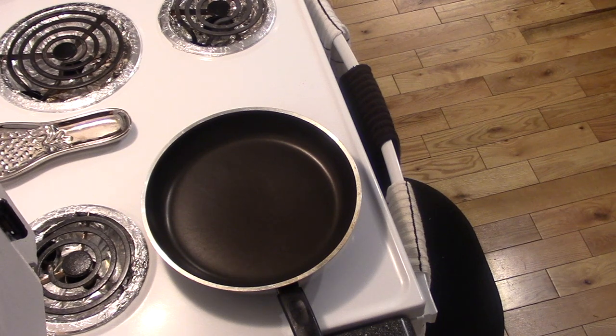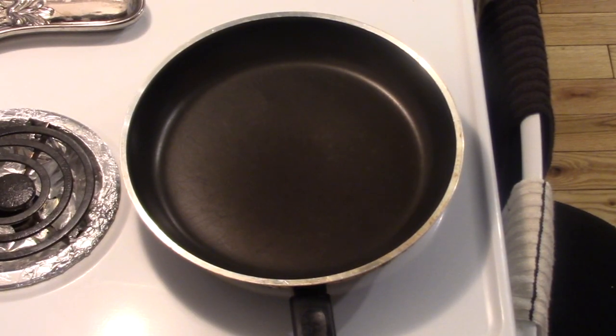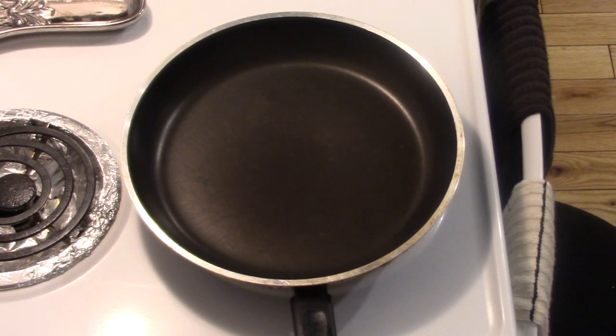So I wanted to come through and show you guys how I optimize my time a little bit more. I do a little bit of multitasking. Right now I'm going to go ahead and start dinner. Once I start dinner, this is actually going to serve as one of my meal preps for the week.